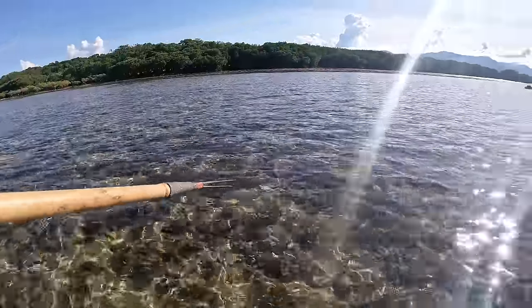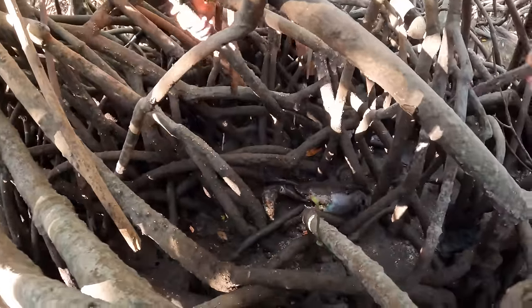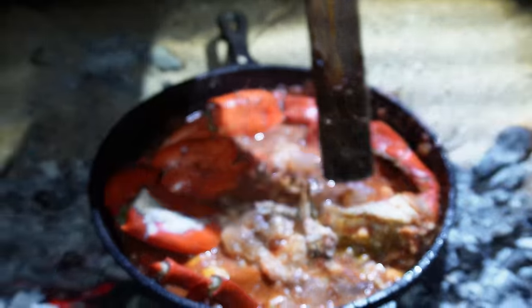Got the woomera, got the hand spear. We're heading deep into those mangroves to try and find some crabs. Oh, we're on. Get it. Oh, look at that guy. I'm seriously excited for this one.